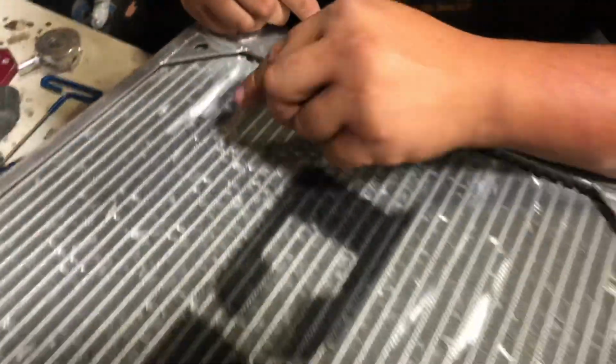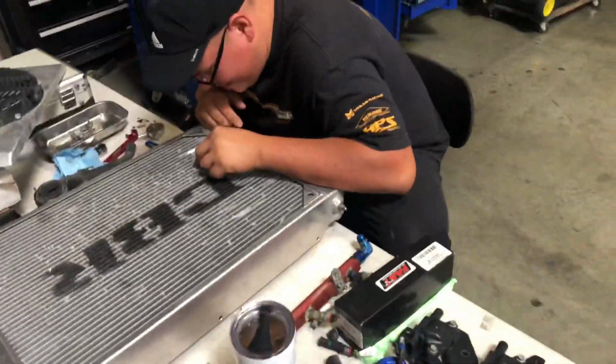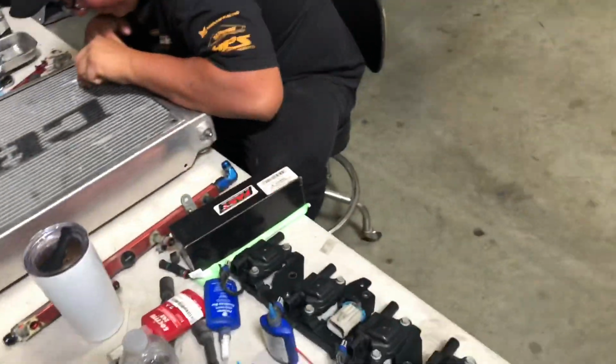Carlos is literally going at his radiator with a pick because he messed things up earlier today on accident. No, I didn't mess anything up. He did it to himself, so that's how that cookie crumbles.